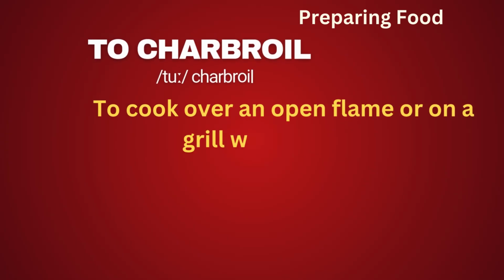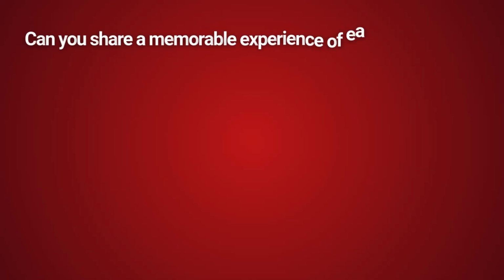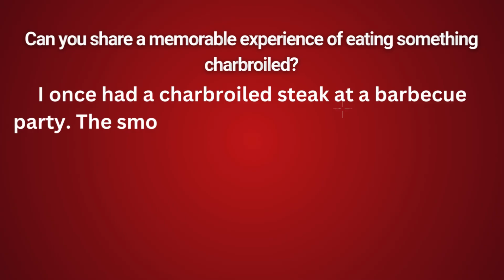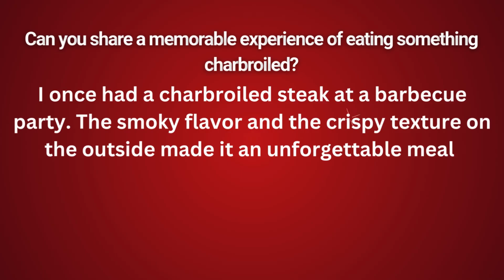To charbroil. To cook over an open flame or on a grill with high heat. Grill. Broil. Sear. Roast. Can you share a memorable experience of eating something charbroiled? I once had a charbroiled steak at a barbecue party. The smoky flavor and the crispy texture on the outside made it an unforgettable meal.